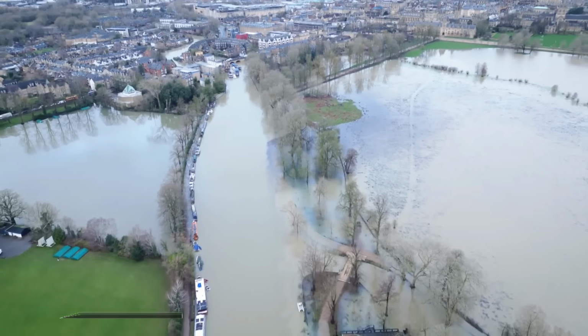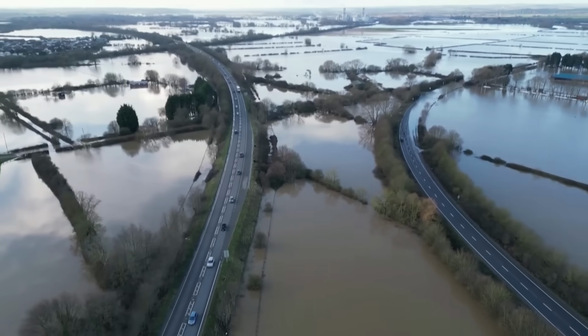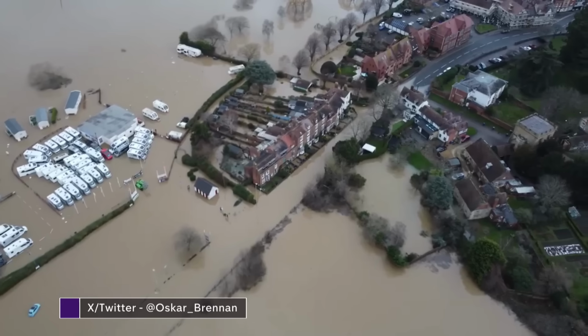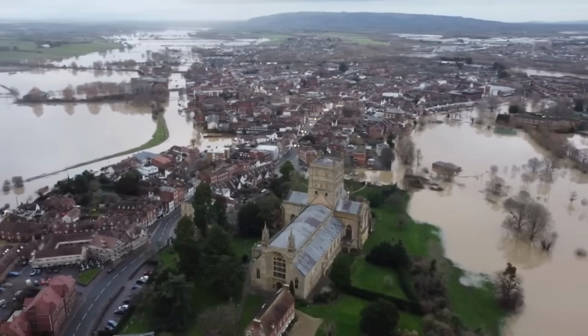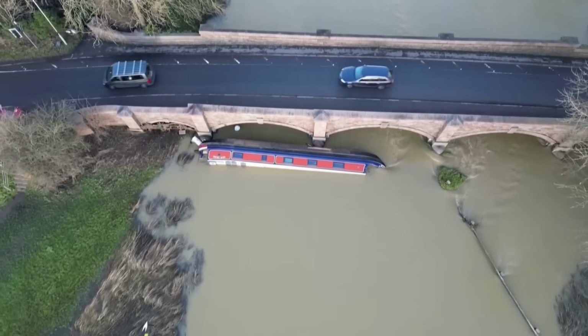The canal that runs through the city now looks more like a lake in parts. Watery landscapes also common in Nottinghamshire and Tewkesbury in Gloucestershire. The Environment Agency has warned there could be more significant river flooding in the Midlands, Lincolnshire and on the River Thames. It needs a lot of investment coming from governmental and even international levels. And it needs a whole rethinking and redesign of the investment that goes into managing our flood risk.